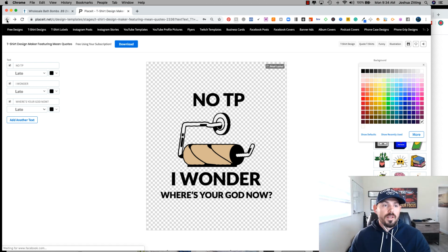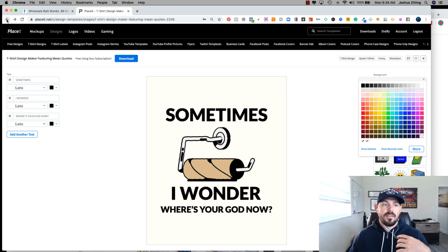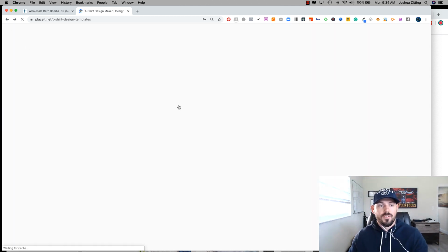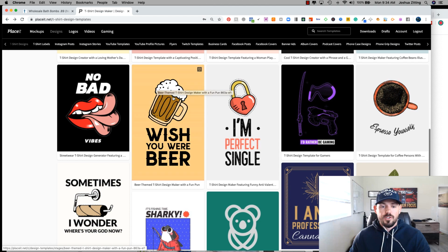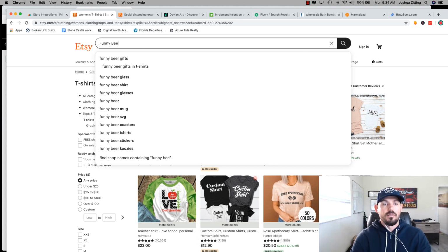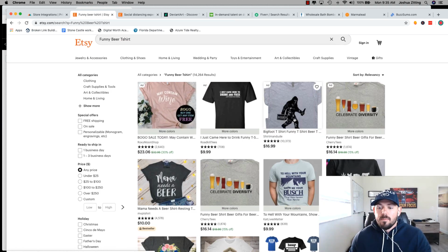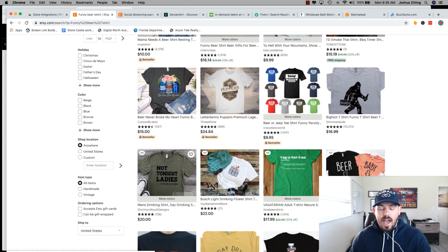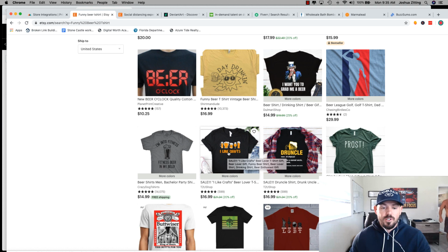So what we're doing with Placeit is we're just coming in and finding items that are somewhat funny around a topic. Like for instance, this t-shirt right here, wish you were beer, right? So I like the actual JPEG image right here. And so what I would do is come over to Etsy and type in funny beer t-shirt and see what kind of t-shirts pop up, right? As far as if any of these have fun sayings that you can recreate, then basically you just take that. I'm into fitness, whole beer in my belly, right? And you can come over to Placeit and recreate that very easily.